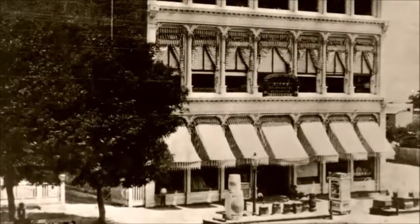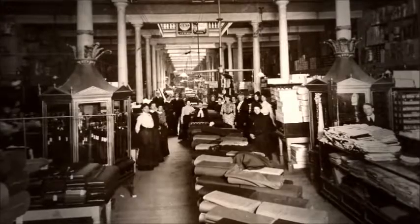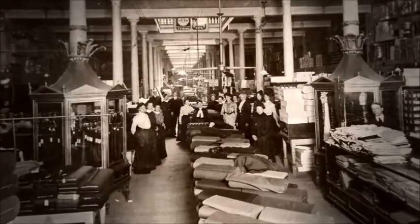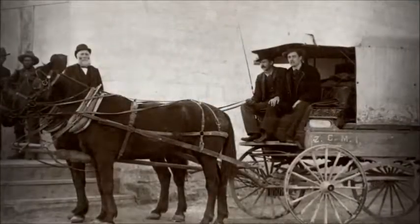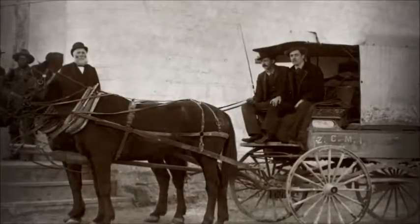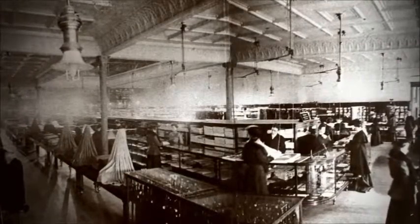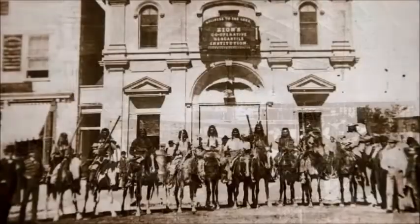ZCMI had the respect and the love of the whole community. It was their store. It was their ZCMI. You didn't just like ZCMI. You loved it. It was a part of your heart. And they sold everything from overalls to produce to wagons to buttons and fabric. It really was America's first department store.